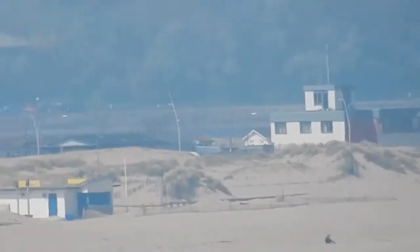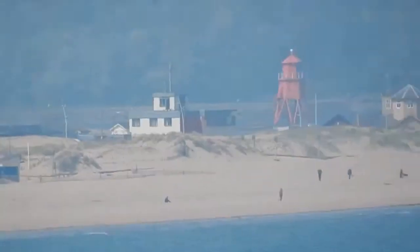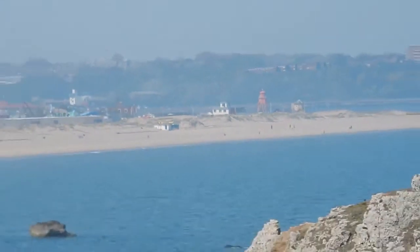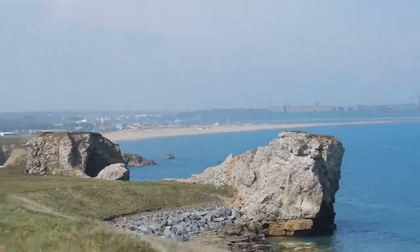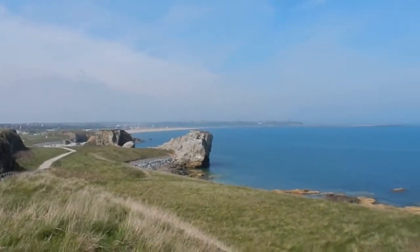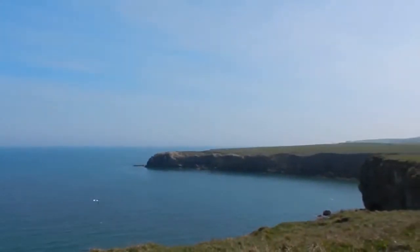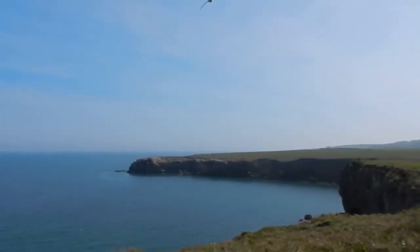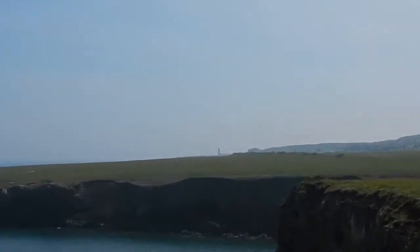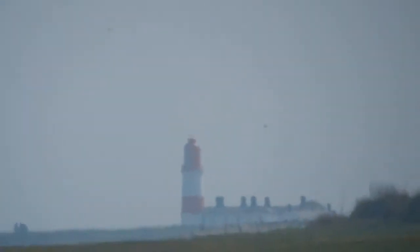Over there is the South Shields Lifeboat sort of museum. Now I will zoom out showing you how far I've walked. Now, a distance, if I go round now, you can see more cliffs, more distance, that lighthouse. Over there, if I zoom in, is my sort of stop zone.